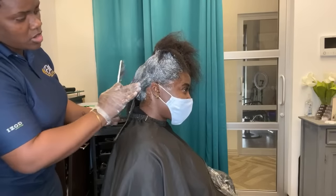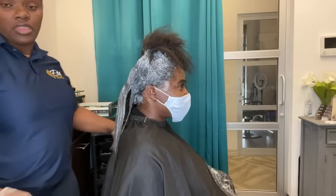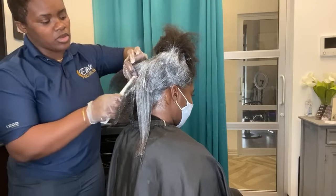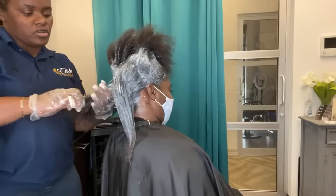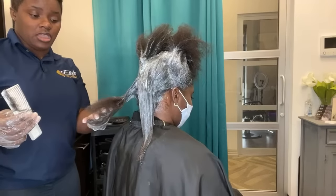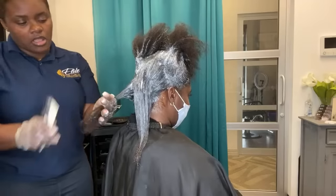So her root area is already starting to break down, which is the bulk of the issue, right? Her ends, because they're already processed from before, are going to break down really, really quickly. So that's another reason why I put it in at the root first. And then I'm just going through with my comb here. As you can tell, this hair is under processed, so I'm definitely going to make sure that I comb all the way through.